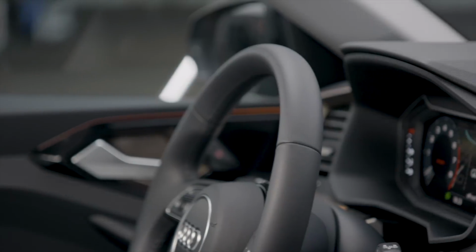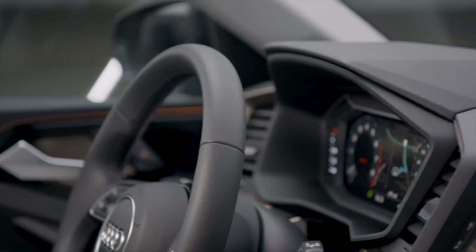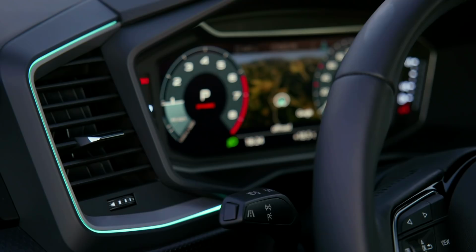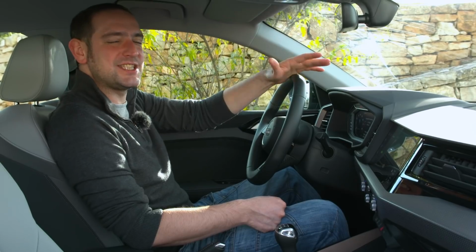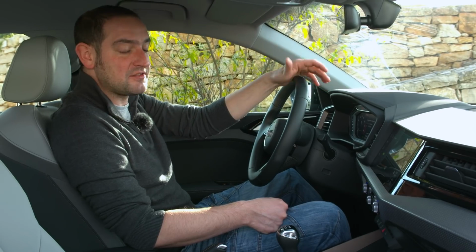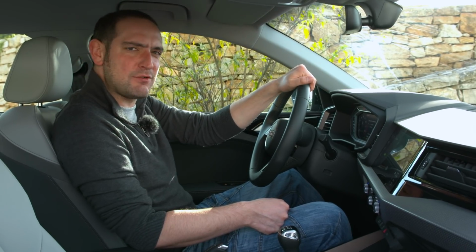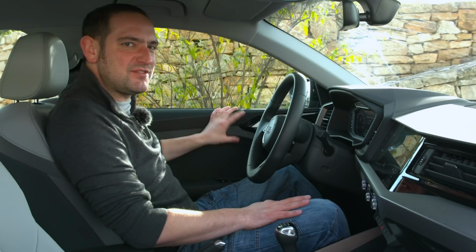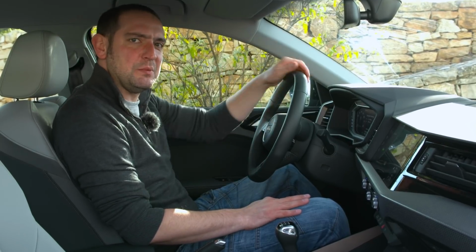And the quality? Well, normally we're pretty evangelical on that score when it comes to Audis because they make some of the best cabins in the business. But while the cabin in the A1 is nice enough and features some pretty high quality elements, there are one or two panels like this one and these ones that just let the side down a little bit.